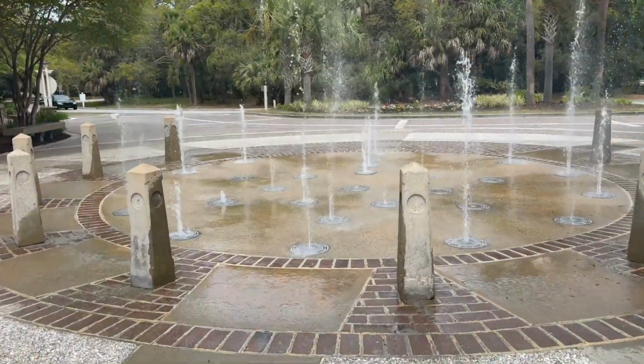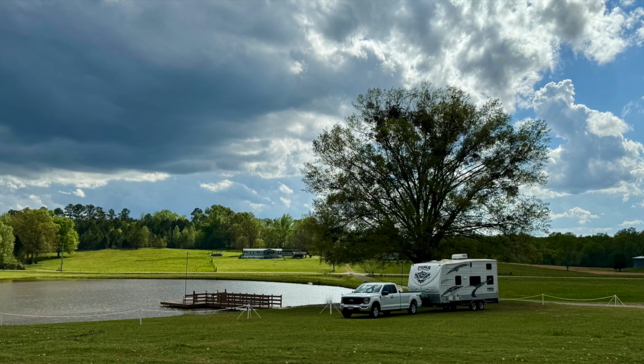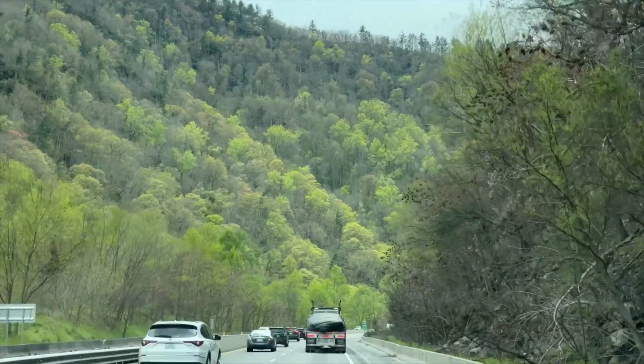The last time you saw us, we were visiting Hilton Head Island. Then we traveled through 4 states, learning a little about each state as we traveled, searching out fresh in-season produce as we drove.